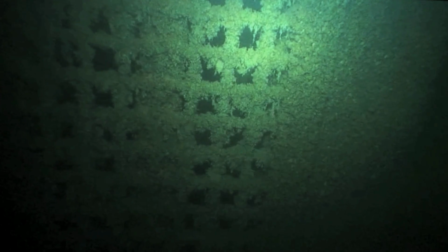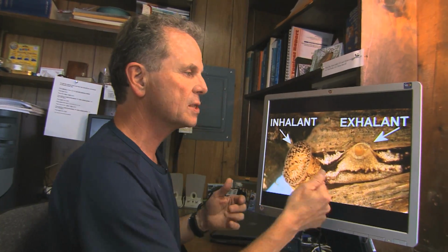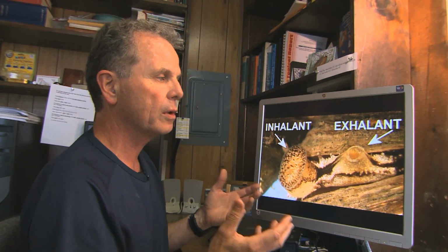But that's only part of the problem. They can change the ecosystem in ways you don't want the ecosystem changed. Hungry zebra and quagga mussels are literally sucking in plankton, a critical part of the food chain and necessary for the survival of game fish. And the mussels have a voracious appetite. A zebra mussel the size of my thumb can filter a liter or roughly a quart of water a day.